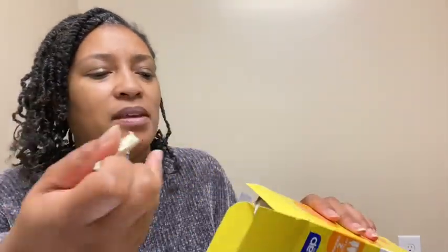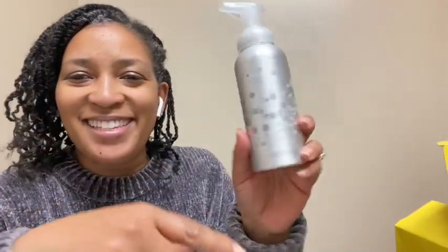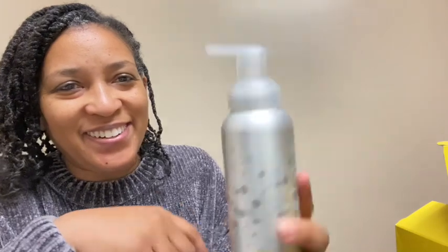Let's see what the bottle looks like. Okay, all right. So that's what you get. You get your little tabs. Okay, that's kind of cute. You get your little soft soap refill bottle. Okay, you better do it, soft soap. That was definitely worth $1.48.